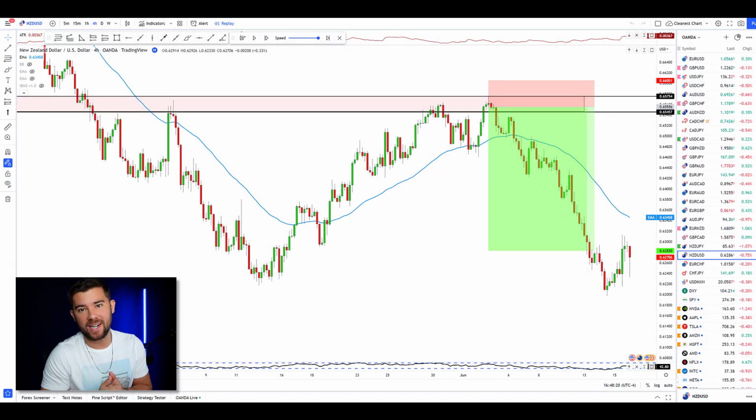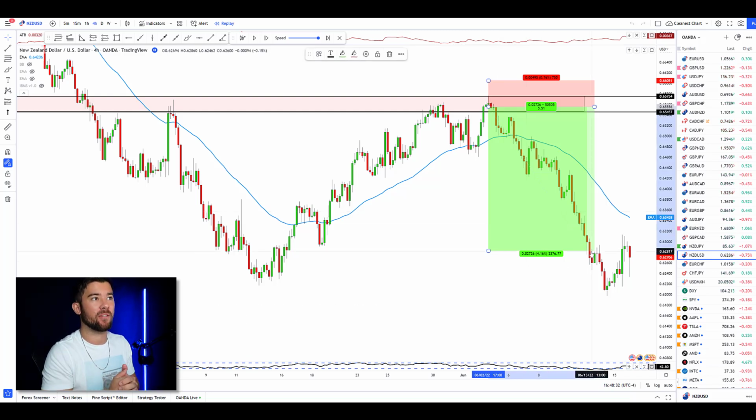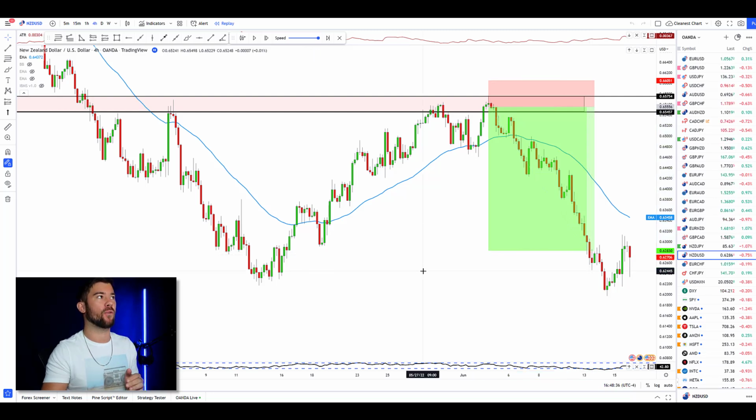These 3 technical factors are so simple that I can explain them in 5 minutes, and that's exactly what I'm going to do. Let's take a look at the New Zealand dollar. As you can see, it's a few days later now. We ended up getting stopped out on our trailing stop and making about a 5.5-to-1 on this trade. Let's discuss these 3 technical factors though.